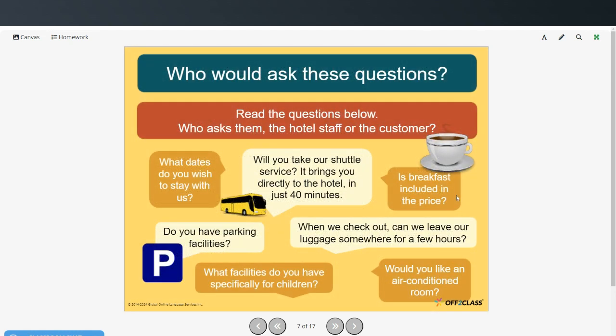All right, so read the questions below, and then we'll decide whether it's the hotel staff or the customer that would ask these. So, what dates do you wish to stay with us? Well, that would be the hotel staff. We'll use H for hotel. Will you take our shuttle service? It brings you directly to the hotel in just 40 minutes. That would also be the hotel staff.